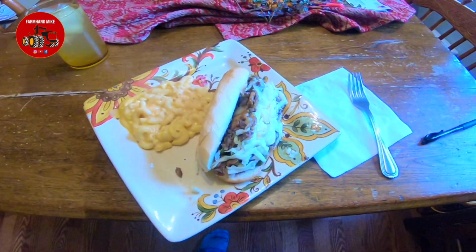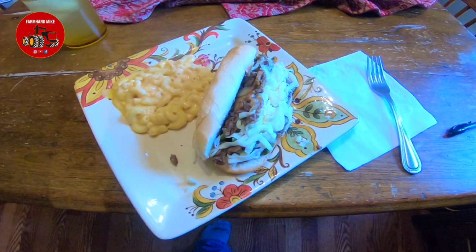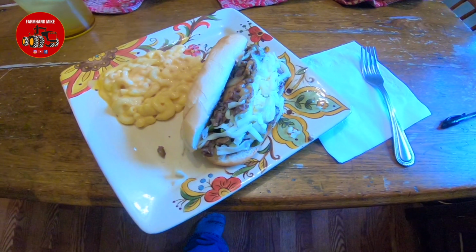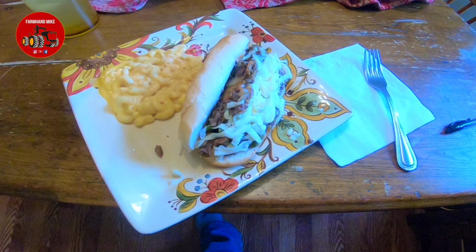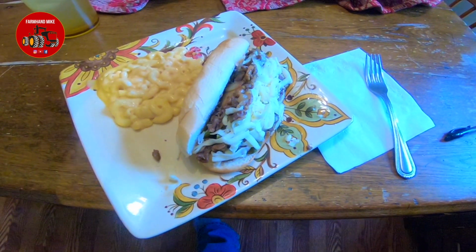So as I said earlier, I'm just working in a field right behind my house, about a half a mile. So when we're this close to home, I just come home for lunch, and my wife made me a Philly cheesesteak and some homemade mac and cheese. That should get me through till supper time.